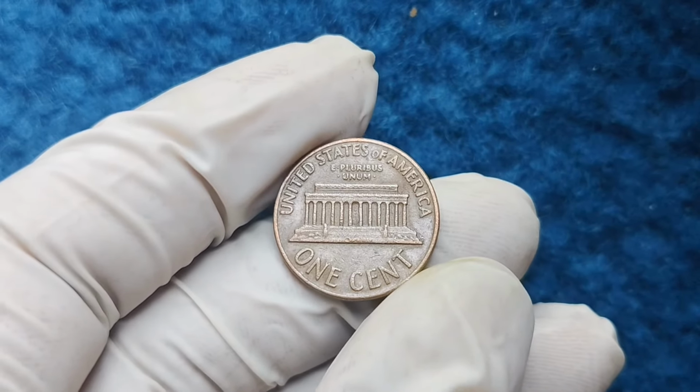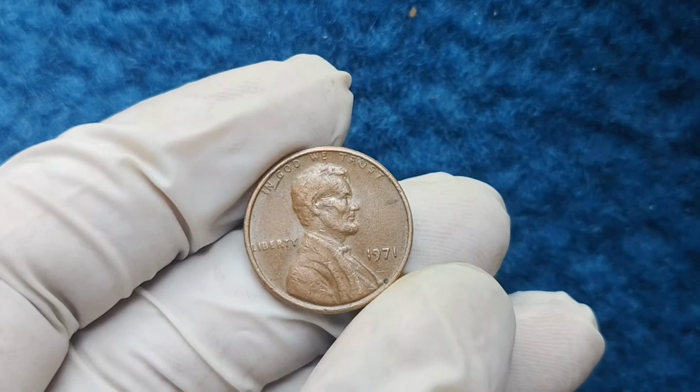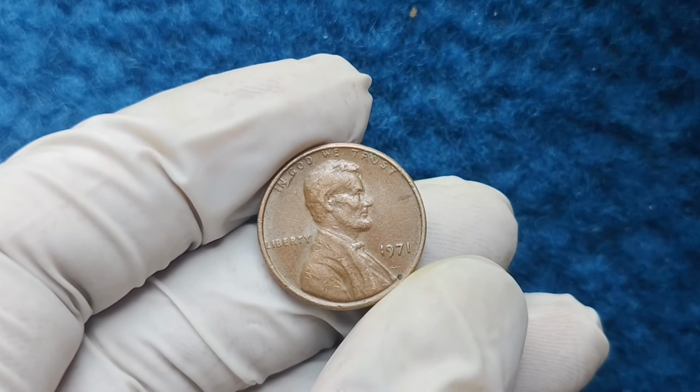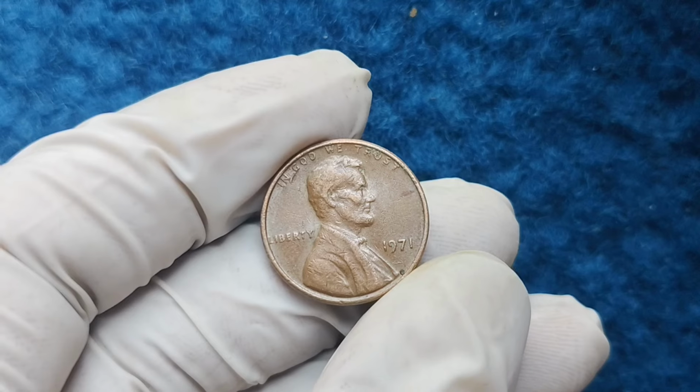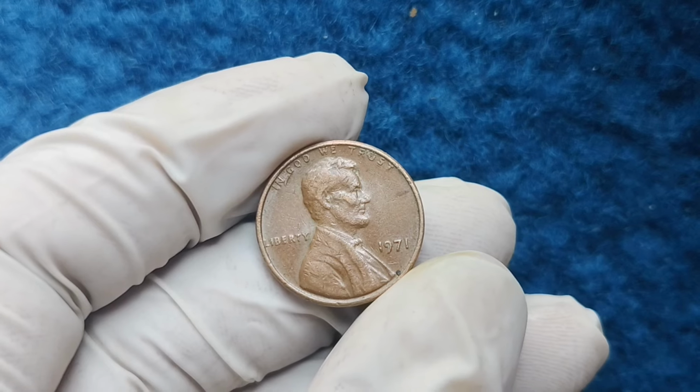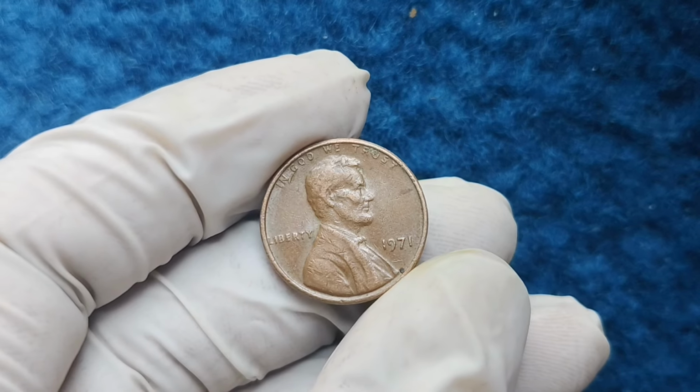But hey, I still got some cool old coins out of it, and the thrill of the hunt is half the fun. The 1971 no-mint mark Lincoln penny with a double die obverse is worth serious money, but you've got to know what to look for. Check your change, check those old jars, and if you find something promising, get it verified.